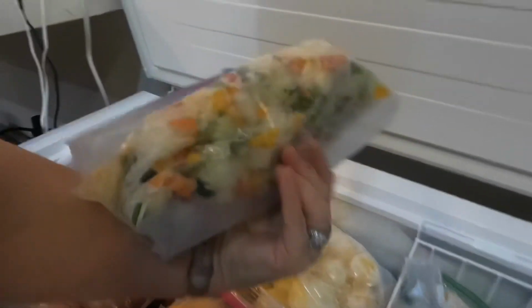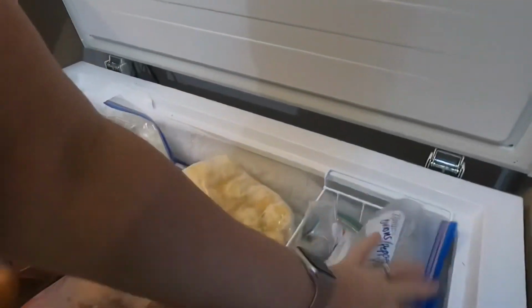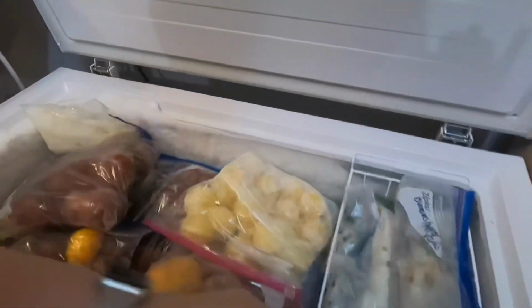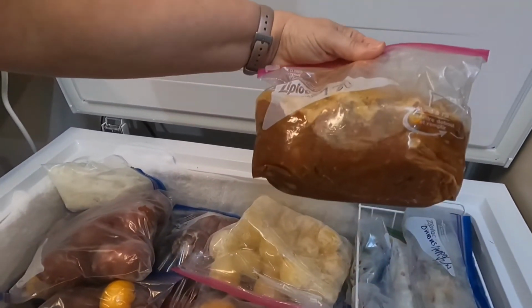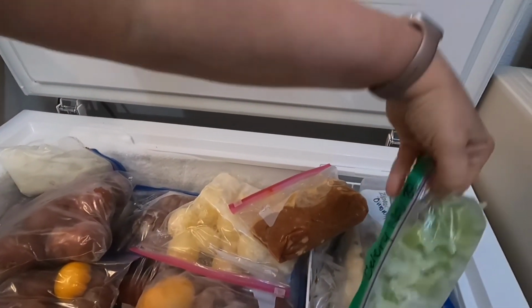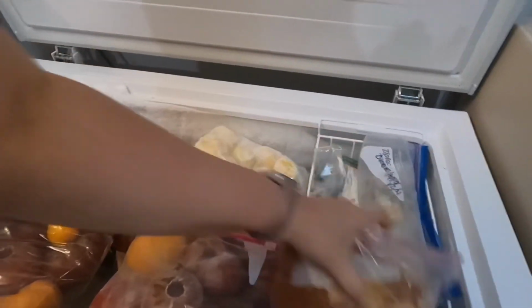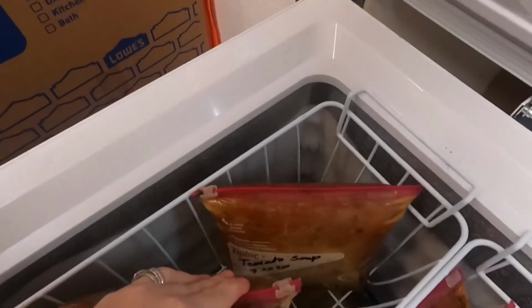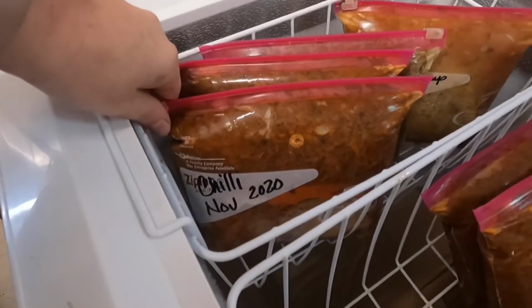So in my freezer, I have frozen eggs that I've been saving. These are onions and peppers, ready to go in the freezer to make food prep easier. Cut up onions, ready to go to make food prep easier. This is a bag of tomato soup. I have celery from last year. So anytime I want to make something with celery, it's ready to go in the freezer. And in this freezer, I got tomato soup in there, and then I've got chili ready to go.